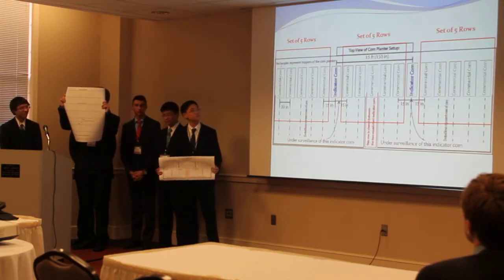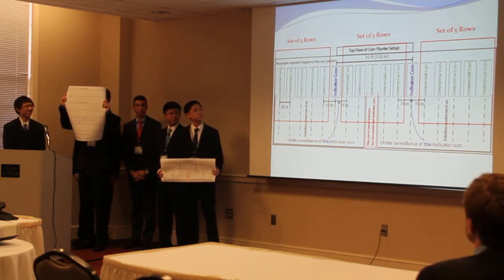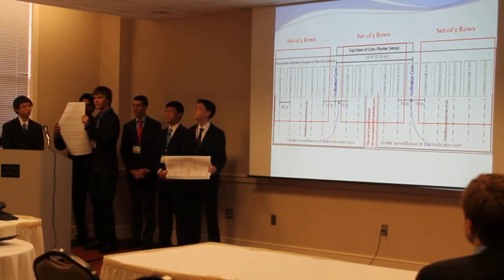In order to place our indicator corn, we split these 15 rows into 3 sets of 5 rows. And then in between these, we place the indicator corn equidistant between the 2 commercial corn on either side. This lands them at the narrow row configuration.